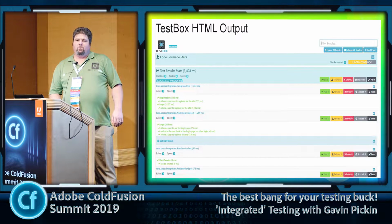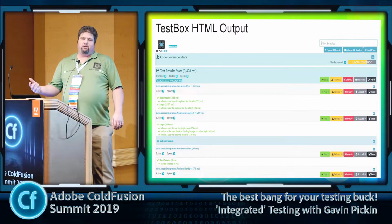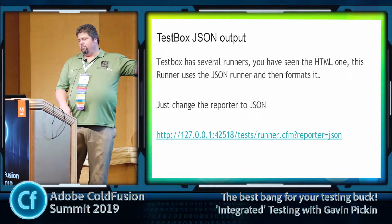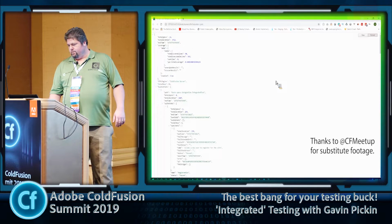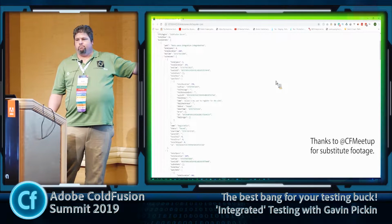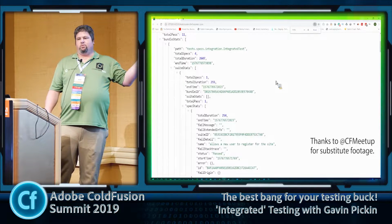But if you want to build something too, TestBox also supports other reporters. So there's a JSON output. If you put reporter equals JSON on the end of that, now it's going to output a whole bunch of JSON. So let's see what happens here. If I click, now you have all that information in JSON format. So we use this for continuous integration tests.